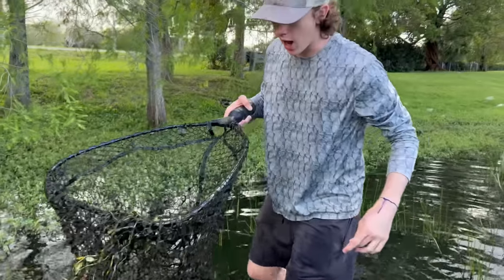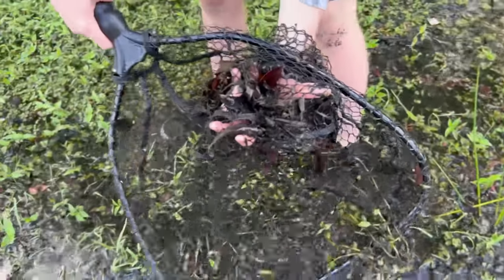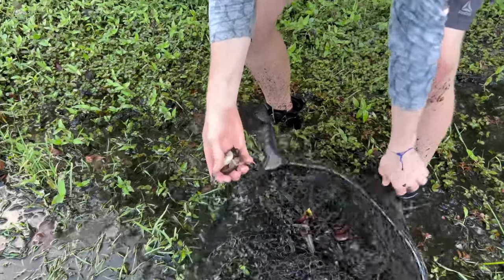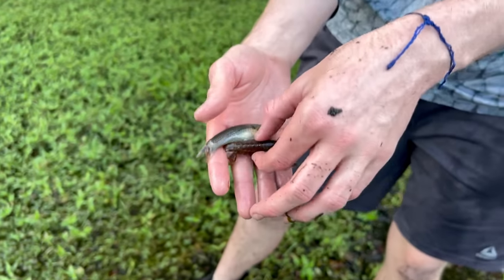Yeah, another one. Dude, they're loaded in this little... Oh my God, that mullet is huge. Did you see that? Look, that's the biggest mullet I've ever seen. That's the biggest one I've ever freaking seen. Look at that unit. He's bigger than the crawfish. We're gonna put him in the bucket and try to bring him home and save him.